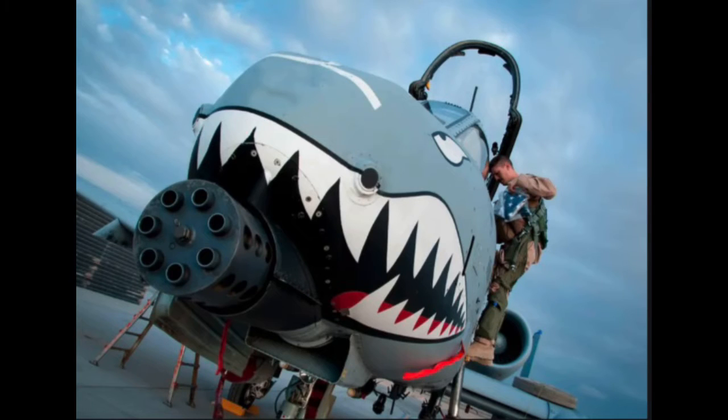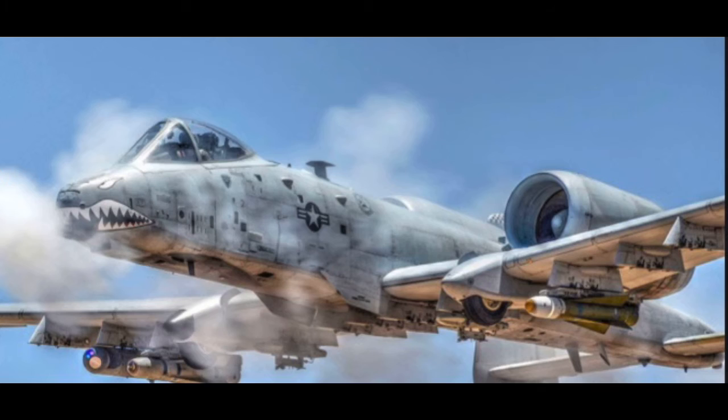And of course, what am I doing? I cannot forget about the A-10 Warthog! Yeah, Reed would get super mad at me if I forgot about that.